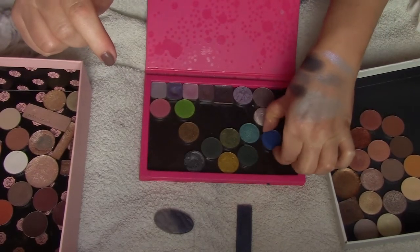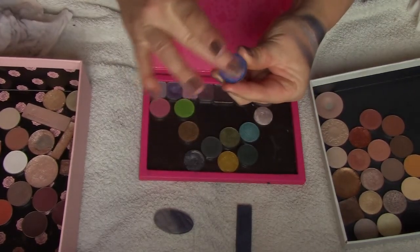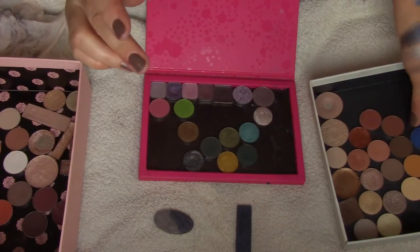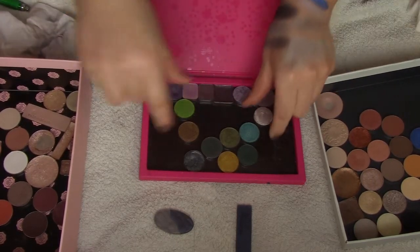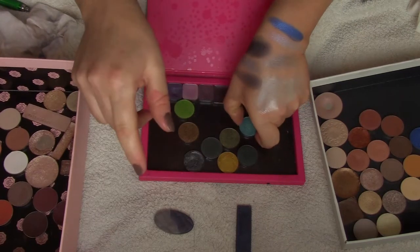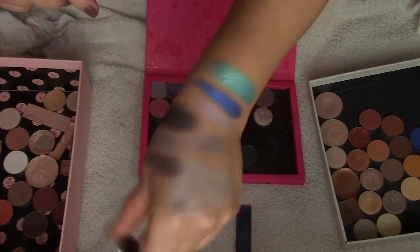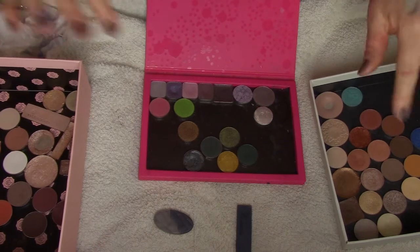And then there's this one, which is Color Drain, and it's called Blue Magic. It's very nice. So nice pigment. So I'm gonna keep that one. The other one is kind of in between green and blue. I can swatch it, but yeah, it's kind of a petrol shade. Also Color Drain. And as you can see, they perform very nicely. Malibu. I'm gonna keep that as well. I don't have anything like it.